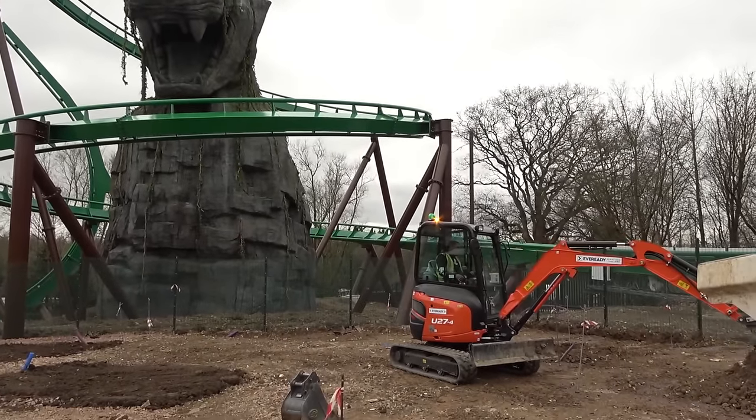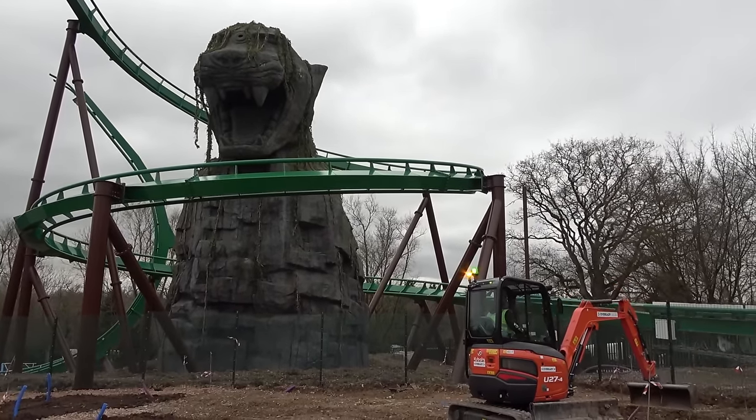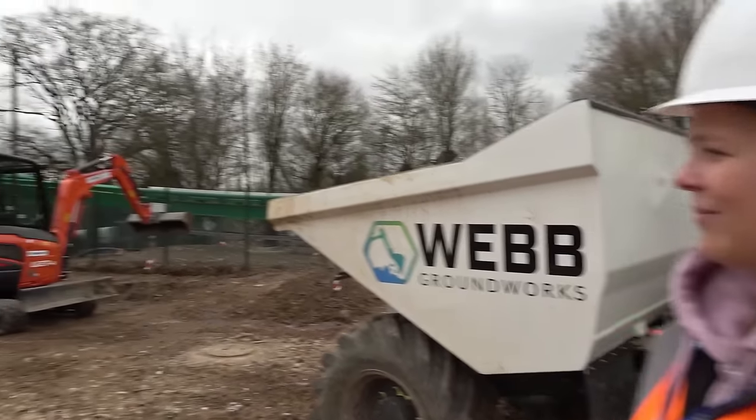Of course, it is still an active construction site. As you can see, there's a lot of work still going on. We've been told there's a lot of landscaping still to be done. So obviously, it's quite open at the moment. It will be quite closed in. Yeah, I think that will make it a lot better when all the trees are there and it will just look so much better. Yeah, I mean, obviously, there's some planting in place, but not anywhere near as much planting as what there is going to be.